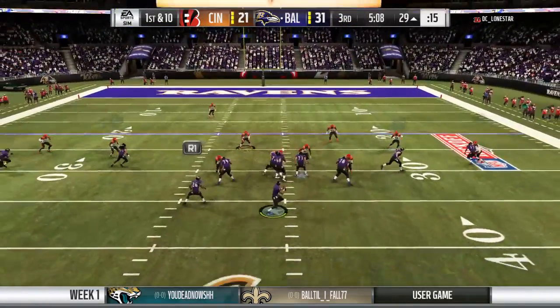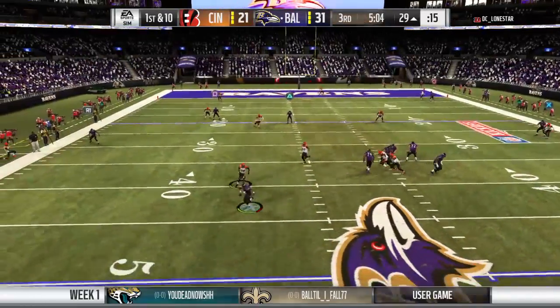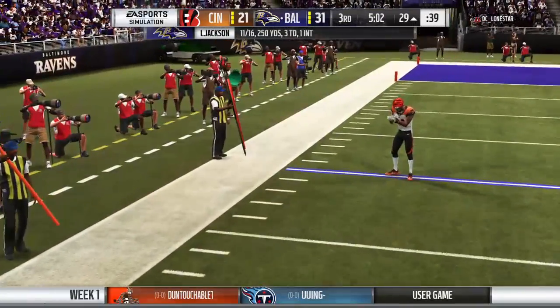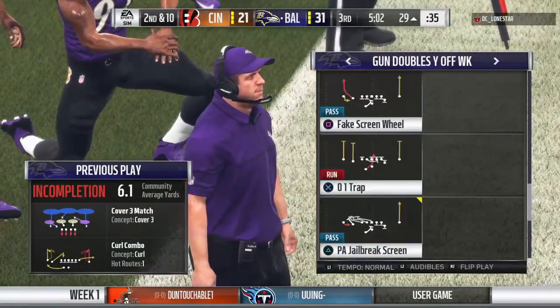Blue 90. Blue 90. Hot. From the gun, it's Jackson. Steps away to his left, and he just gets rid of it. Throws it away. A wise move there. Looked like nobody open. Now 2nd down.